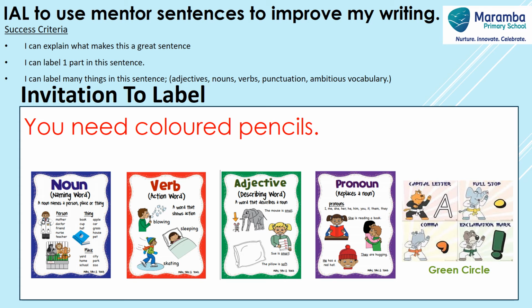If you're in green group, I'd like you to start looking at pronouns, and you'll need purple to do this. And remember, a pronoun replaces a noun. So instead of saying Mrs. Wells or perhaps Wendy, you might say she. Plus, of course, any punctuation will be circled in green. So why don't you get your coloured pencils out now and start looking at the words in this sentence and see if you can colour in any nouns, verbs, adjectives, pronouns, and circle the punctuation. Pause the video while you do that.